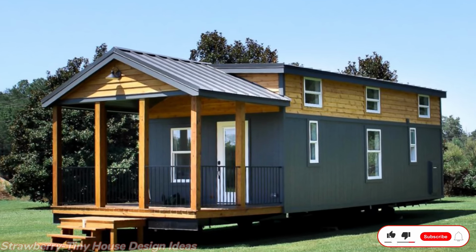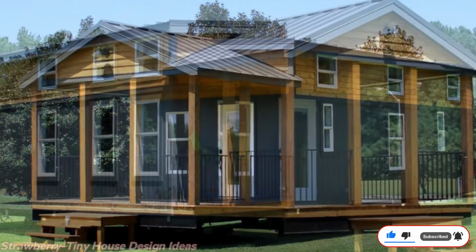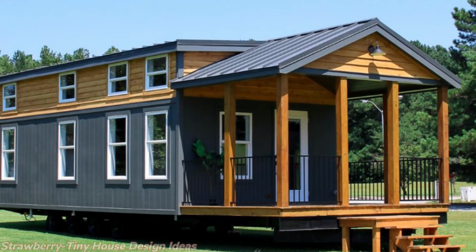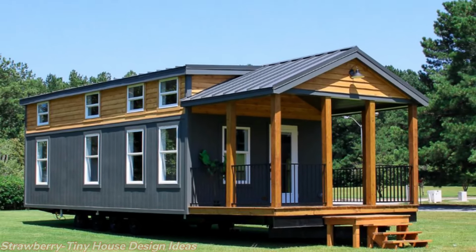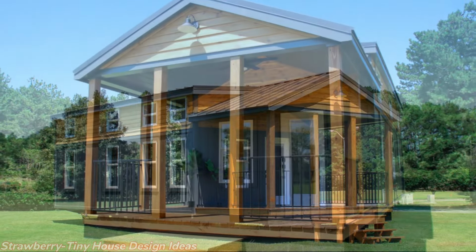Sycamore is a tiny home made for big families, has two bedrooms and a massive loft. Tiny homes are ideal for those who want to downsize and enjoy a simpler lifestyle. Usually, these dwellings can accommodate couples or single people. But there are also mobile habitats designed for big families, and Sycamore is a great example.